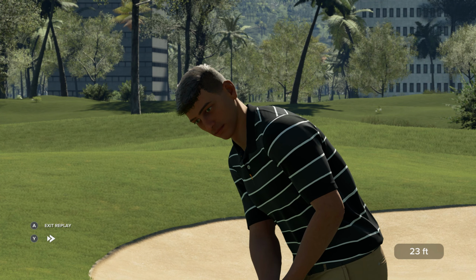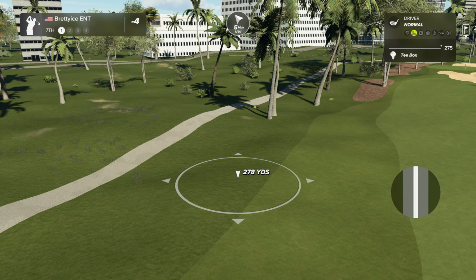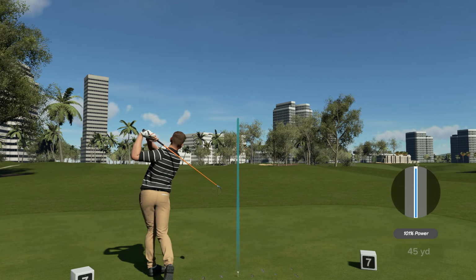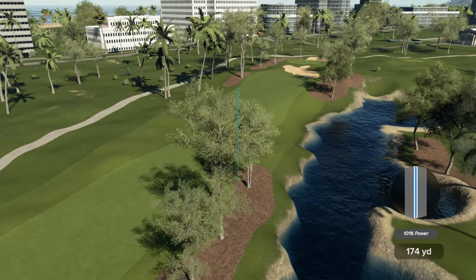We are on the 7th hole. Let's see what we can do. This one looks pretty good. Should be in the fairway.